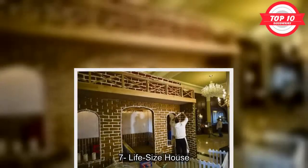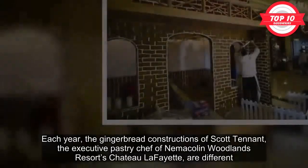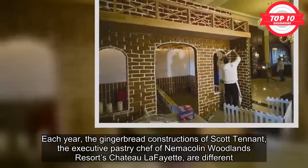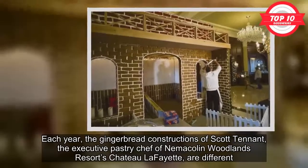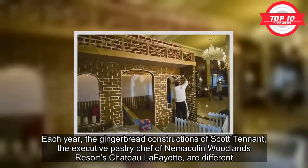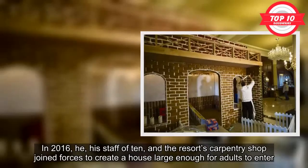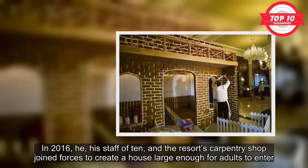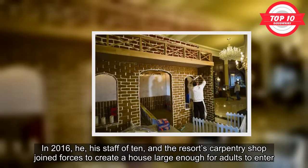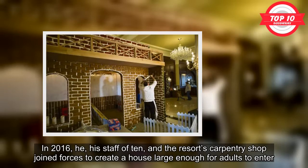7. Life-size house. Each year, the gingerbread constructions of Scott Tennant, the executive pastry chef of Nemacolin Woodlands Resort's Chateau Lafayette, are different. In 2016, he, his staff of 10, and the resort's carpentry shop joined forces to create a house large enough for adults to enter.